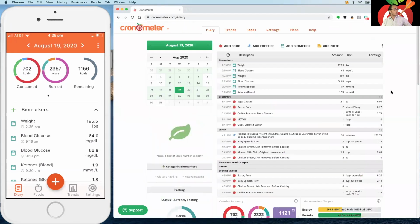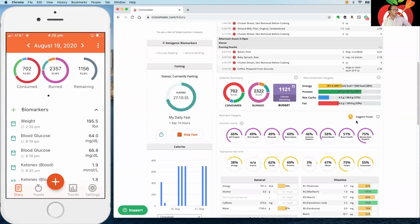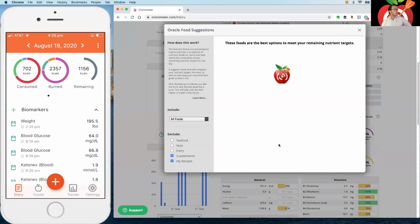And you also asked, how do you access the Oracle? There's this button right here, just next to the nutrient targets heading, below your macro nutrient targets gauges. So if I click that, it'll pop up the dialog.